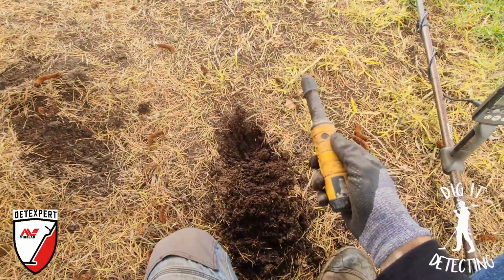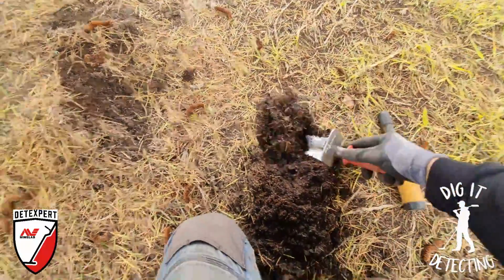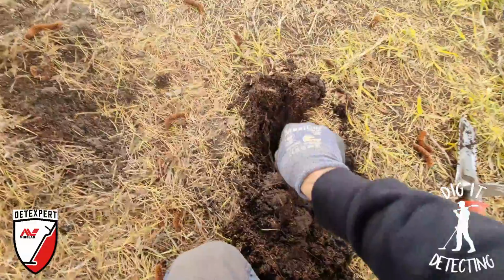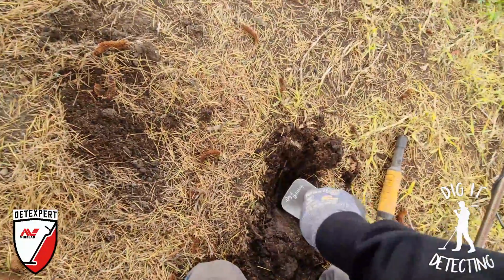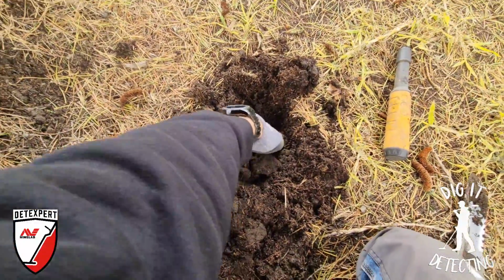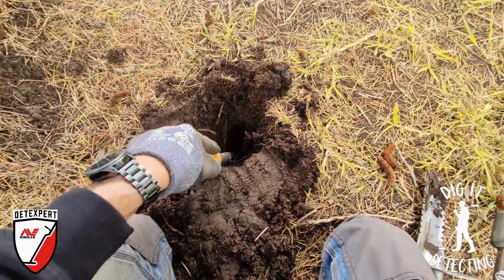I probably should have opted for the headphones today. That's okay though. We're just going to have to listen a little bit more carefully and watch that screen a little bit more carefully too, making sure we can see when targets come up. The headphones are not something that I've ever really used too much, even down at the beach with the waves crashing in. I generally just tune the ears in a little bit louder and see what I can hear.